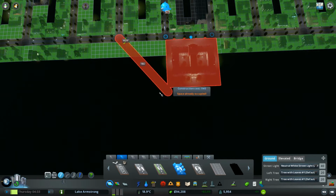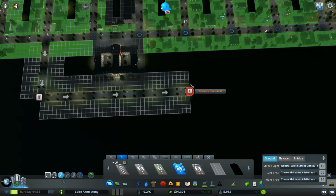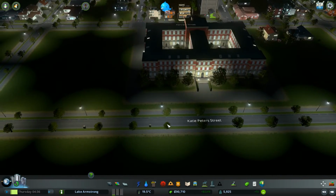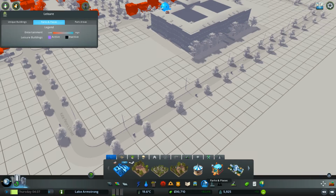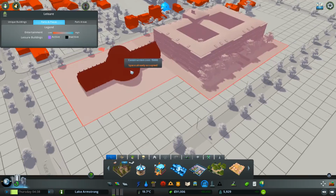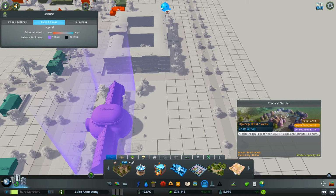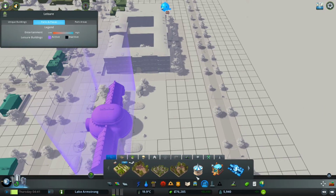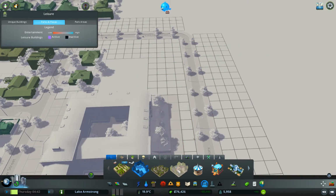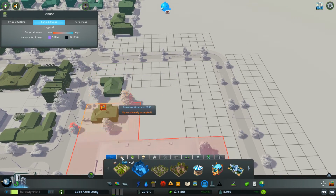See how... 15 units? Can I get past it with 15 units? Yes, I can. There we are. And then can I put some things over here, like maybe a botanical gardens? Yep. And... maybe a park?